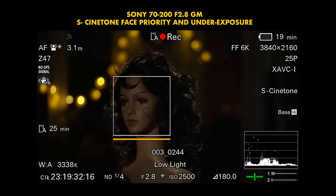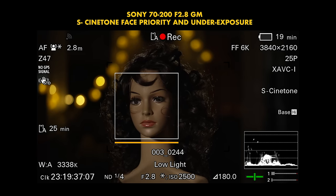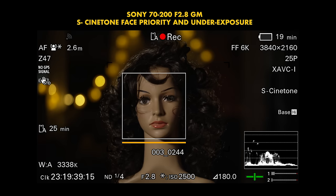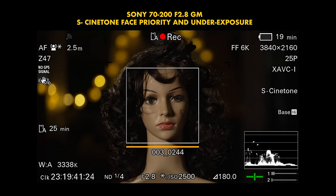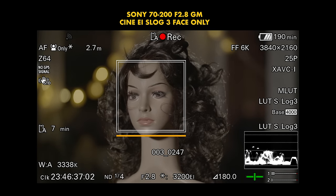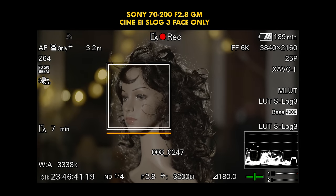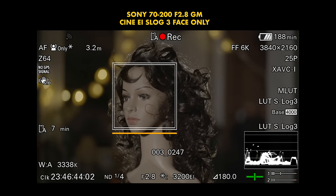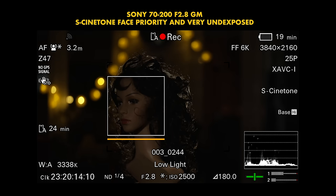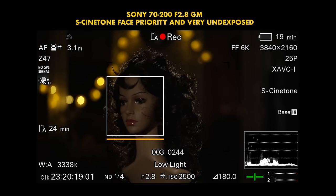The amount of variables was huge, from the different types of lenses to the focus speed, focus sensitivity, the focus area, face priority, face only, no face detection, the picture profiles, because the autofocus works much better when there's good contrast because it uses that as well as phase detection. From my experience so far, the autofocus still works really well in S-Log3 mode, just not as well as in a much contrastier profile like S-Cinetone.